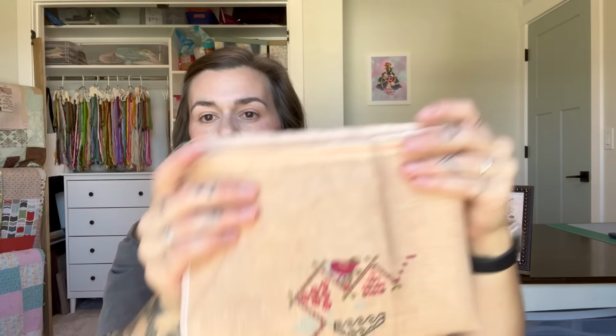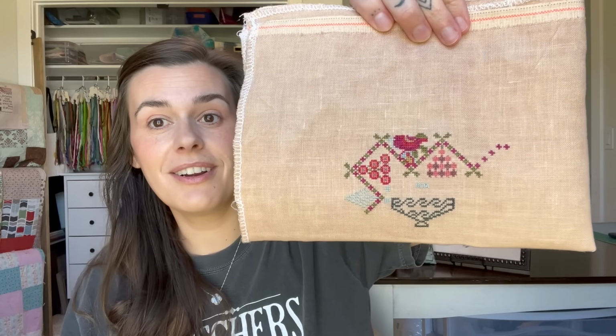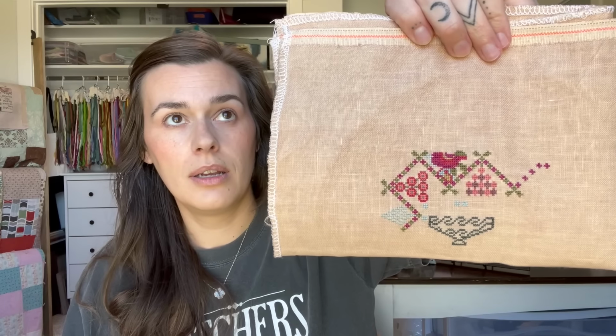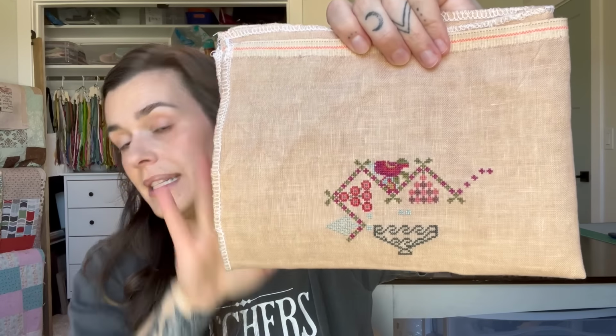Okay, and this is how far I got on it. So I started in a place I don't normally start. I started in the upper left-hand corner so that I would be working my way down.